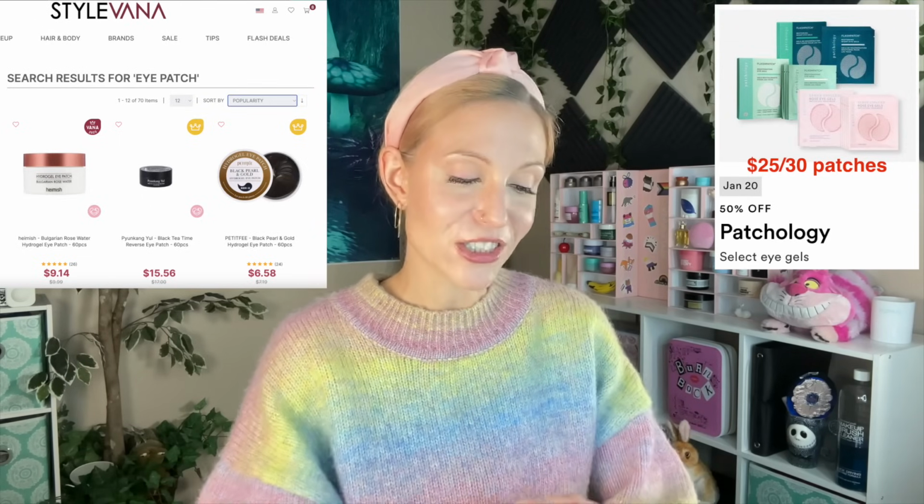Patchology Select Eye Gels. I just can't bring myself to buy these even in these sales anymore because it is so much more affordable to go over to the K-beauty retailers and buy eye gels there. It's just so much more affordable.